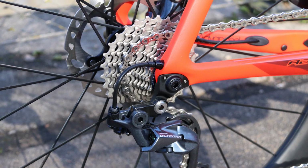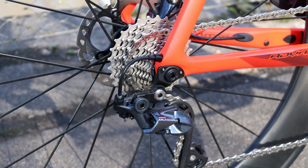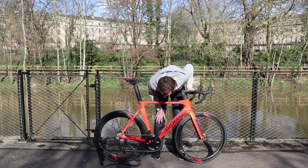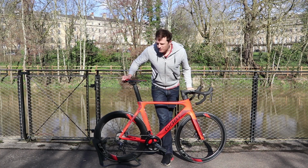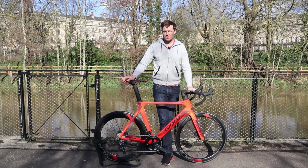In terms of the build, this model is built up with Shimano Ultegra group set, Ultegra being Shimano's second tier road group. It looks like we've got a 52-36 chainset on the front there, matched up to an 11-28 cassette, which sounds about right, sounds like suitable ratios that you're going to get there.